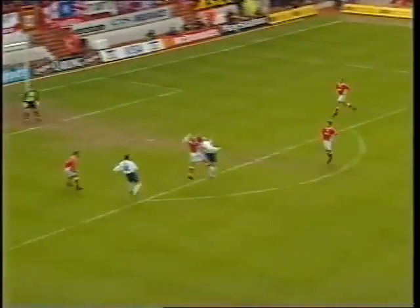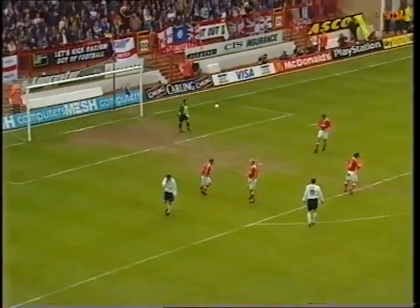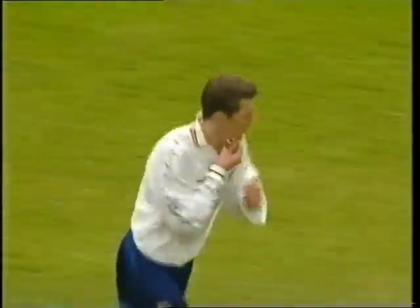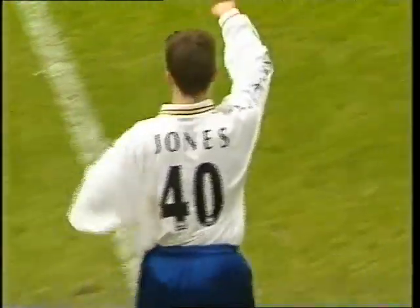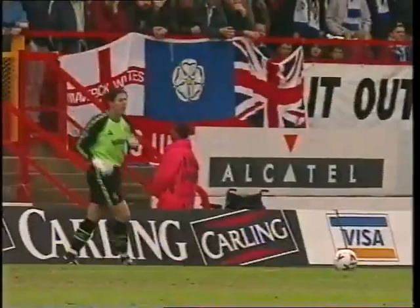Less than 20 minutes to go. Woodgate with the free kick. And it fell to Matthew Jones, the man at the centre of the sending off incident. It's a little harsh to boo him. He was trodden on, there's no question of that. It's just a question of whether there was intent from Richard Rufus.